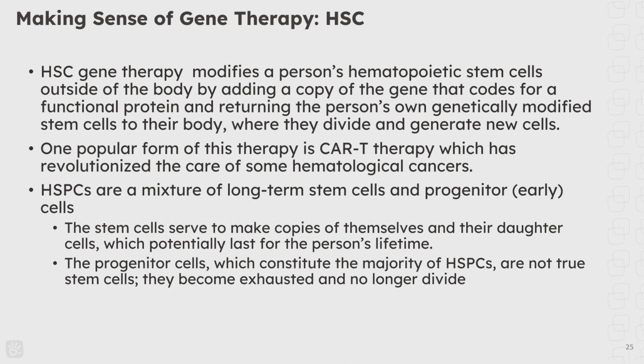Probably what you have heard about in the press is something called CAR T therapy. Who's heard of CAR T therapy here? Yeah. This is a therapy that's basically been for people with terminal cancers who have not been able to go into remission for whatever reason. That used to be a death sentence.